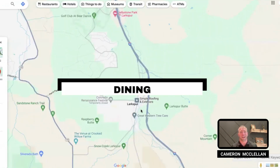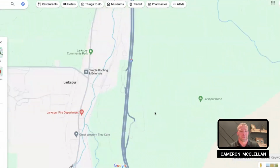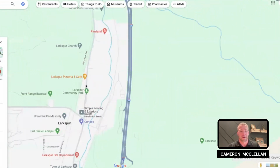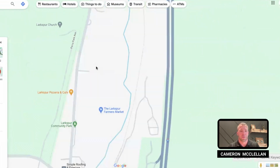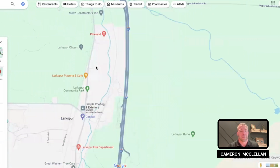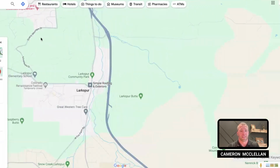If you're looking for dining options nearby, there's a few restaurants in town. So just right here on the main strip, there's a good Mexican restaurant. There is Larkspur Pizzeria and Cafe. And then there's also the Spur of the Moment, which is just a local bar and grill. So you don't have to travel far if you just want to go out for dinner or go grab lunch. There's also the Club at Bear Dance that has dining.